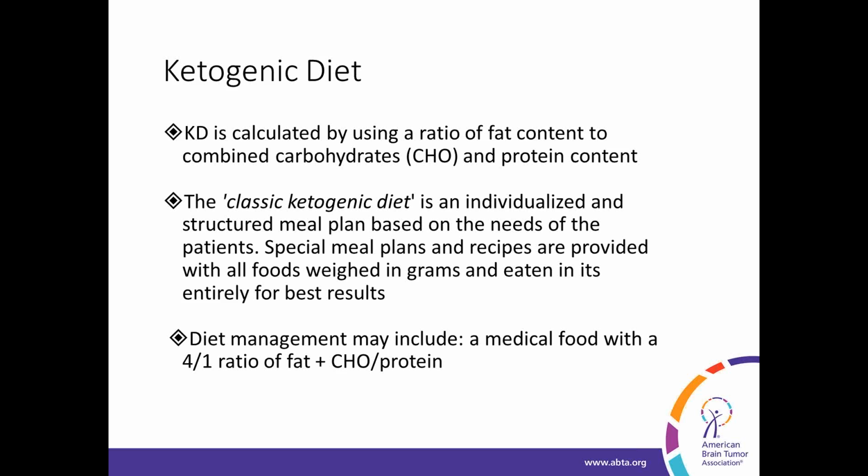Diet management may also include a medical food with that 4-to-1 ratio of fat to carb plus protein. Again, we have the 3-to-1 and the 2-to-1 also. But sometimes you can use a medical food formula that's really been constructed to maintain that ratio.